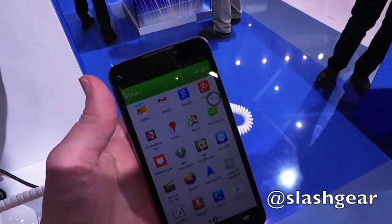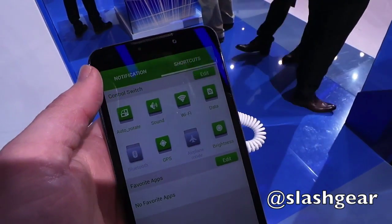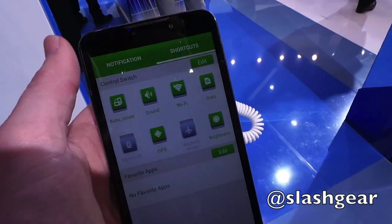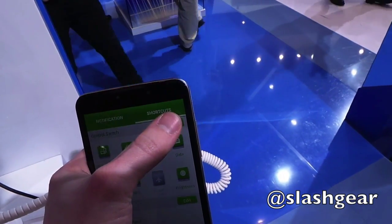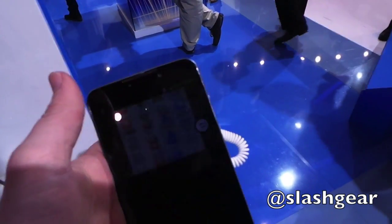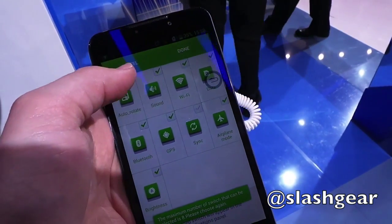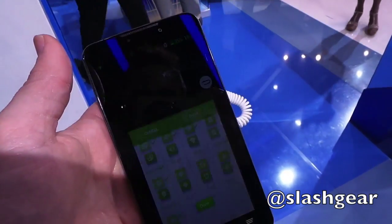And ZTE has added extra stuff into the notification menu, so you have a tabbed interface with shortcuts on one side and notifications on the other. And interestingly, you can actually go into the shortcuts and edit them, and then choose which you actually want to see included. So for instance, if you don't want sync or GPS as a toggle in there, that's fine, and they will disappear.